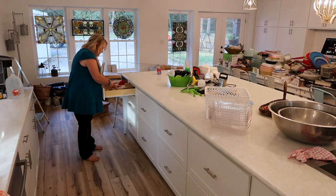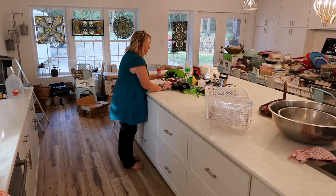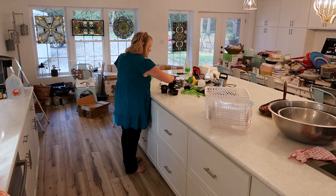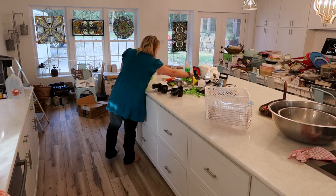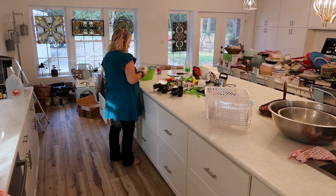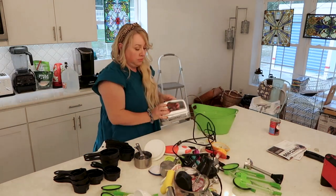And there's some more of my organizers. I was trying to set those out so that I would use them. And I wanted to organize my measuring cups and get a bunch of them. I mean, you know, from years of watching my videos, I'm always hunting and digging and looking for the cups that I need.